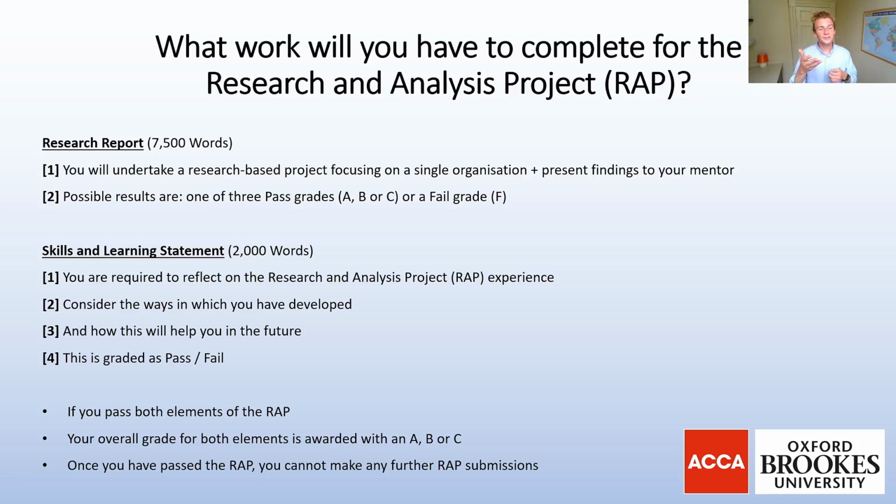And again, the actual skills and learning statement here for those 2,000 words will be marked by Oxford Brookes, and you'll be given a simple pass or fail for it. Now, if you pass both elements of the actual research and analysis project, your overall grade for the Oxford Brookes actual submission will be an A, B or C. Okay, nice and simple on there.